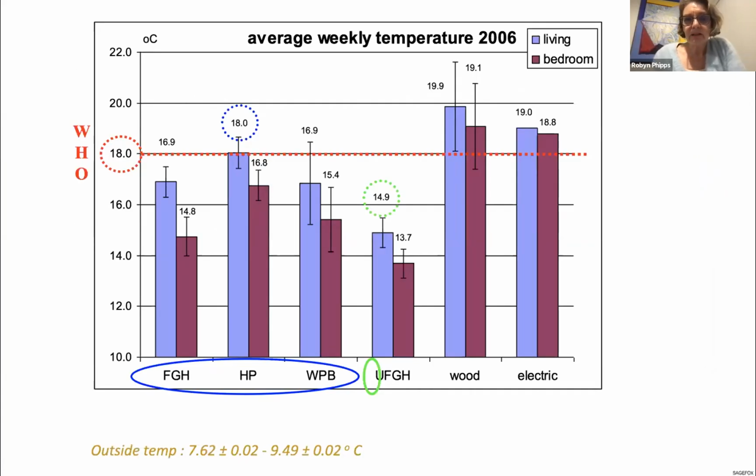But this is just to show you a couple of bits of data from the intensive monitoring. Along the bottom here we've got the flued gas heater, the heat pump, the wood pellet burner, and the unflued gas heater. We had a couple of wood burner heaters sneak into the study, surprisingly. And on the far right, we had one household which used all radiant heaters very extensively. The surprising thing was that the heat pumps were struggling to get to 18 degrees. Most of them got close. The wood burners were warm. The unflued gas heaters were way too cold. If you just hold that in your head, that these households were way too cold.